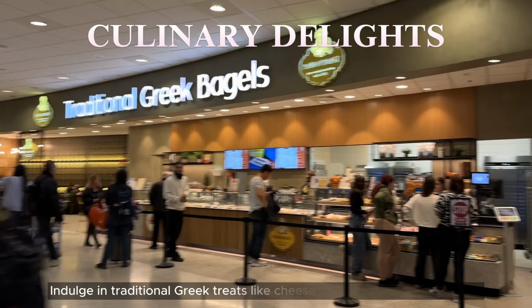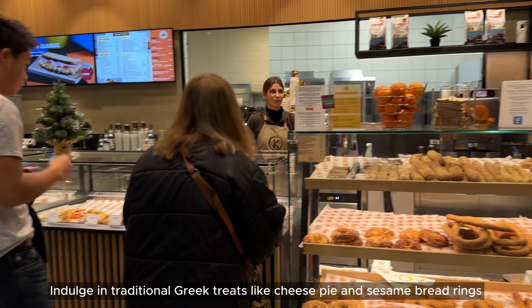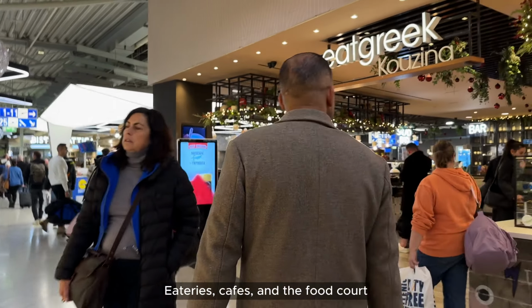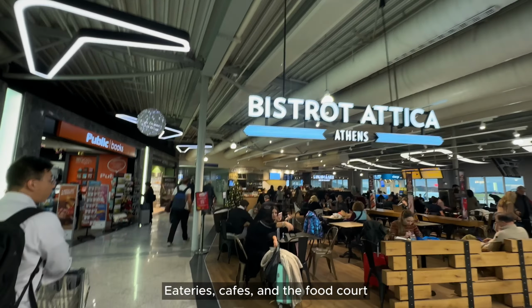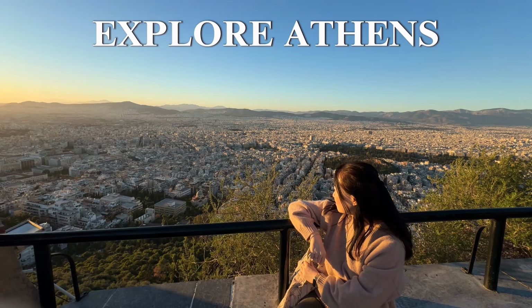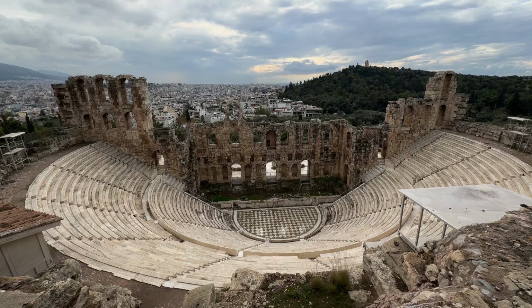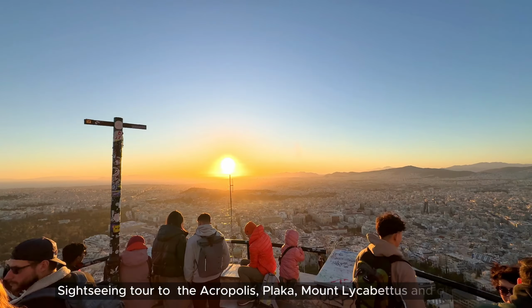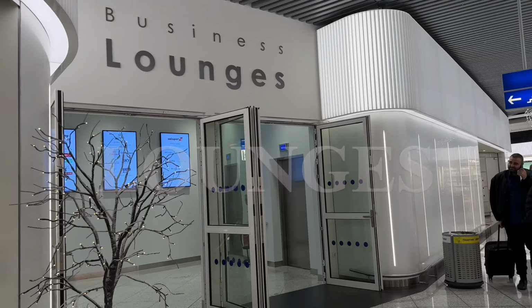Indulge in traditional Greek treats like cheese pie and sesame bread rings, and venture into various eateries, cafes, and the food court to discover more culinary delights. Experience Athens and be back in time for your departing flight on a private 3 or 5 hour sightseeing tour to the Acropolis, Plaka, Mount Lycabettus, and others.